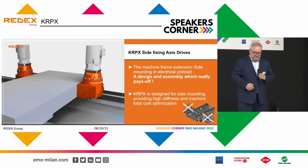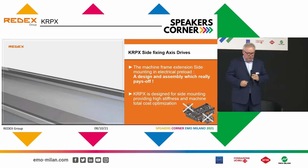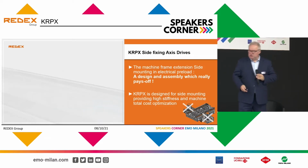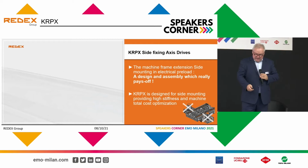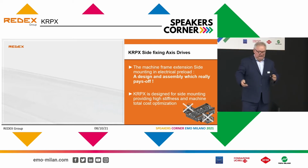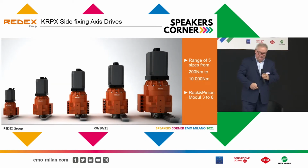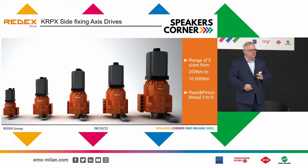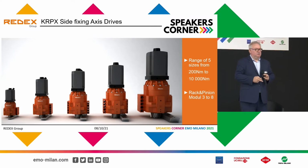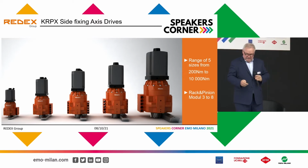You fix the gearbox directly on it, and these gearboxes are strongly connected with screws, and this avoids solutions like we can see on the side with a bracket support and extension in addition to the frame. We offer today a range of 5 sizes from 200 Newton meter torque up to 10,000 Newton meter torque. So the module of the gearbox and the module of the rack starts from 3, and goes up to module 8.